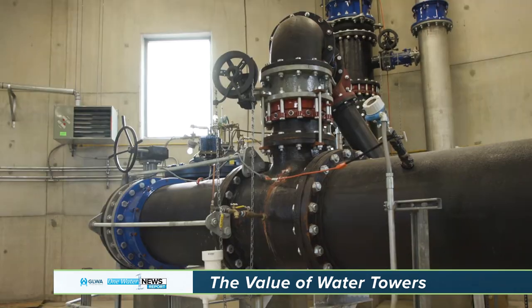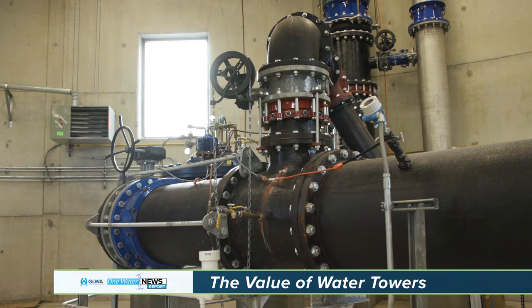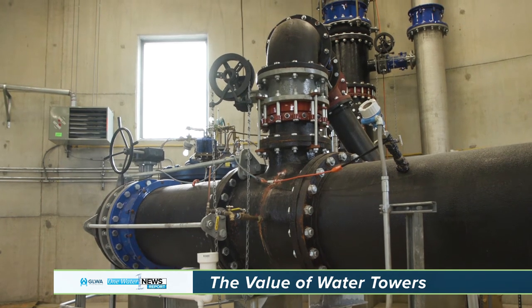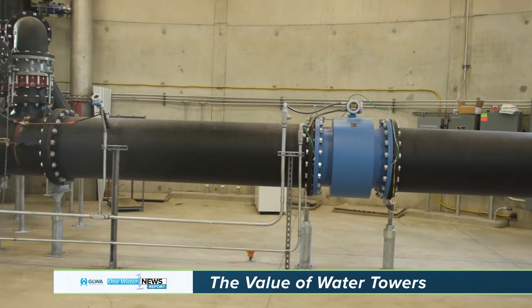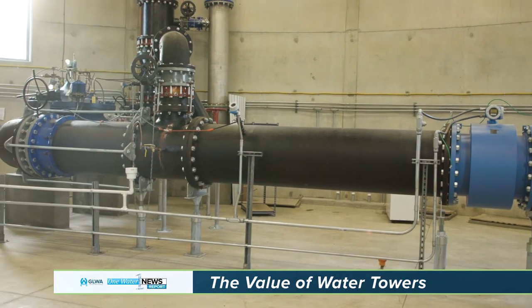We get in here and we take a look at what's happening through our SCADA system. We can watch what's happening. We can see the water coming in and going out, and we can fill it remotely. We'll generally fill the tank in about 4.5 to 5 hours in the evening. Water comes in from the ground over here, goes through the mag meter, up through the altitude sustaining valve, and up the riser.